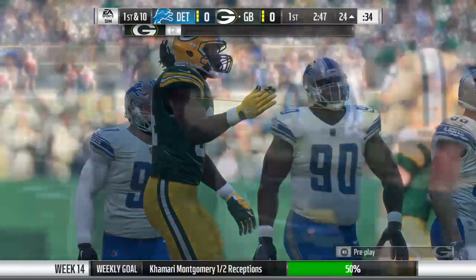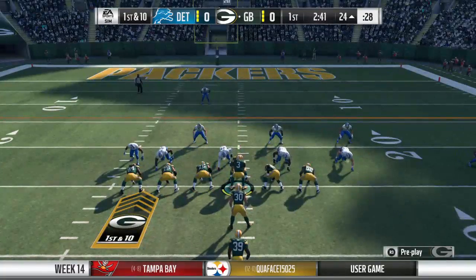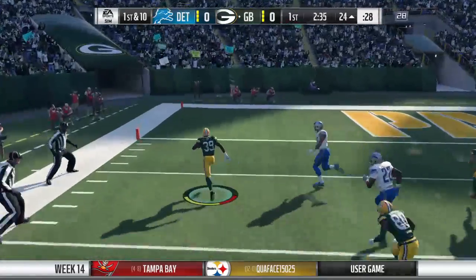I have no crystal ball up here. I can't truly see into the future. But if they don't start getting some pressure on him, make him move around a little bit and do something with the receivers to change up their timing, they're just going to get shredded as we've seen so far, right?